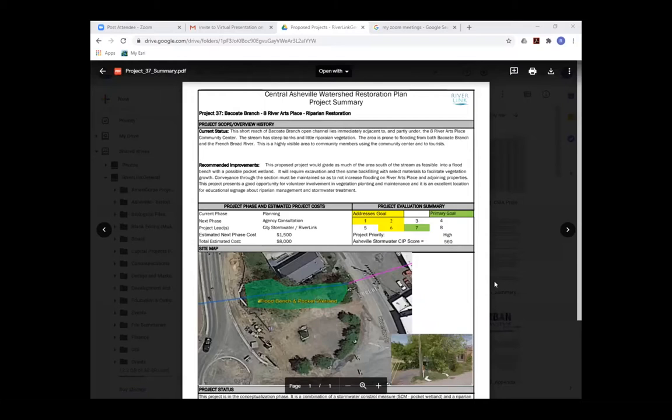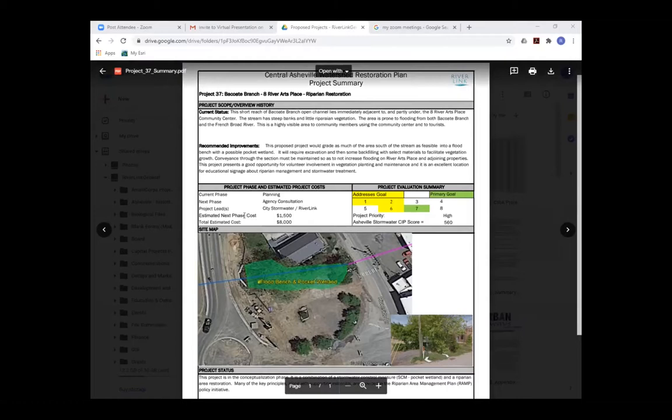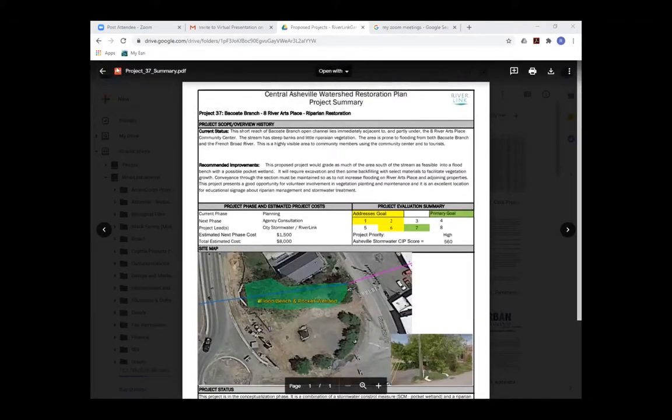Right, I was going to just pull up maybe a project summary that you could find in the restoration plan. Share that with everyone. Can you see that, Marshall? Yes, I can. Okay, so this is an example of one of the project summaries. You can find this in the 9-element watershed plan, but this is for Bacoate Branch, a riparian restoration, and it zeroes in on that area, and it gives estimated next phase costs, and then the total estimated cost, and how it's scored on our priority scale, as well as a schedule for start date and project lead and all of that. So the information is in the plan.